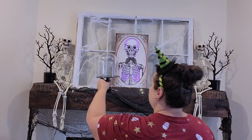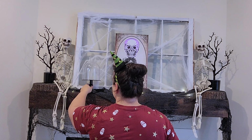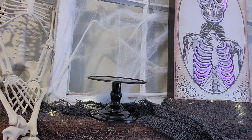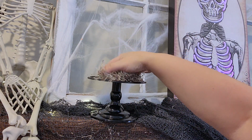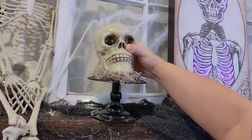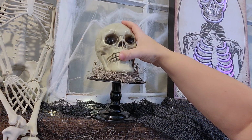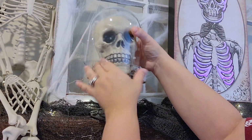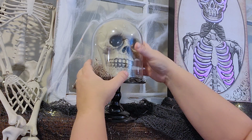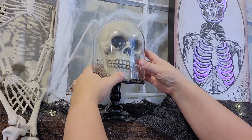So now I'm gonna go in with these cloches. And these cloches I got from Target Dollar Spot last year. What I'm gonna do is put some moss on the bottom and then take one of these Dollar Tree skulls and just sit it right in. I want bones, I want skeletons, I want it spooky. And then I'm just gonna do the same thing and add one to the other side.